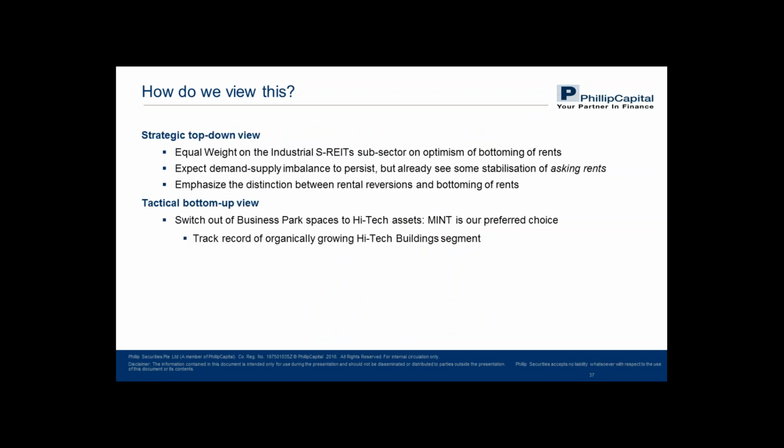For the strategic top-down view, we remain equal weight on the industrial REITs subsector on optimism of a bottoming of rents. While we expect the supply and demand imbalance to persist, we already see some stabilization of asking rents. So this part here, bottom-up view: switch out of business park space to high-tech assets. We think that the high-tech assets will have a better growth prospect compared to business parks. And for that, Mapletree Industrial Trust is our preferred choice. As I explained in one of the earlier slides, there's a track record of growing the business, growing the high-tech building segment, and there's also a visible pipeline of new high-tech buildings for Mapletree Industrial.